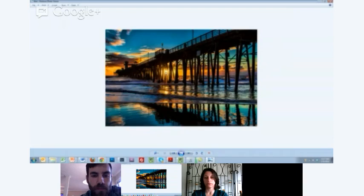Obviously, you can't really move the sun around while still getting the pier and everything in the shot. But I really love the colors. I think the colors came out really beautiful. You got purples, oranges, blues, greens, all that kind of stuff in here, turquoise. So I think the colors came out really nice. The reflection from the sky, really well exposed.